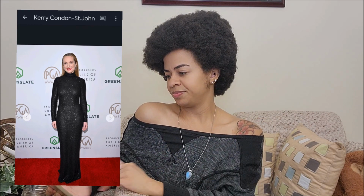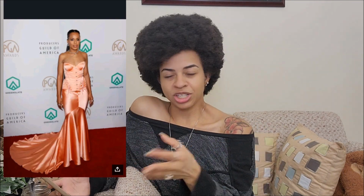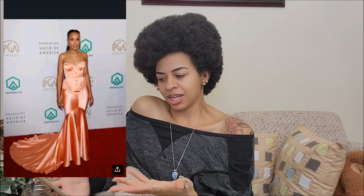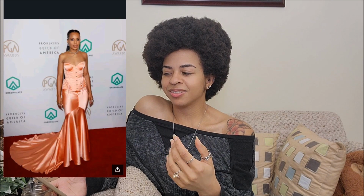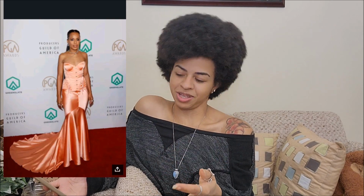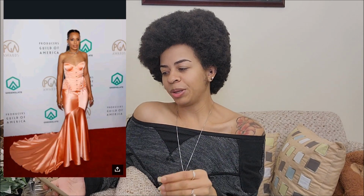Yeah. Kerry Washington in Sergio Hudson. I wish this would have been just a full-on corset dress. It would have looked so good because we know Kerry's got body. It's just the materials in between. It still looks nice, but it looks slightly like it's missing something. Especially because it has the hips with the laces, so you know you can extend as if she did.